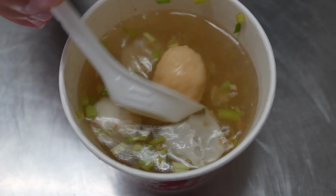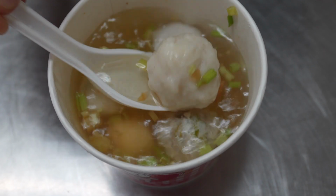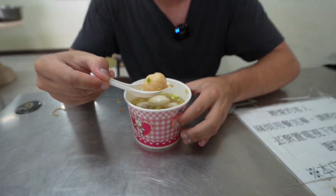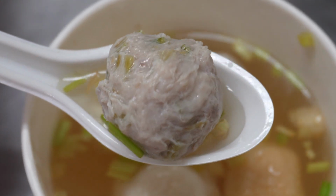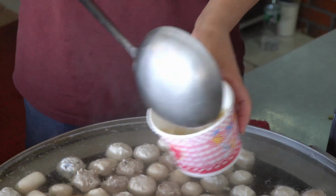I can't tell you what's inside of all of them, but I can tell you that they look delicious, and it's served in this nice broth here. So let me go in for this one right here. A little bit golden color to it. It's very bouncy, or as they say here in Taiwan, QQ. It's really got that kind of resistance to it when you chew on it.